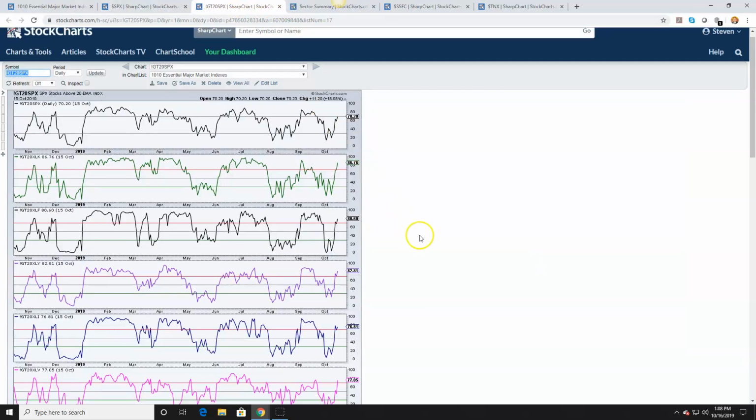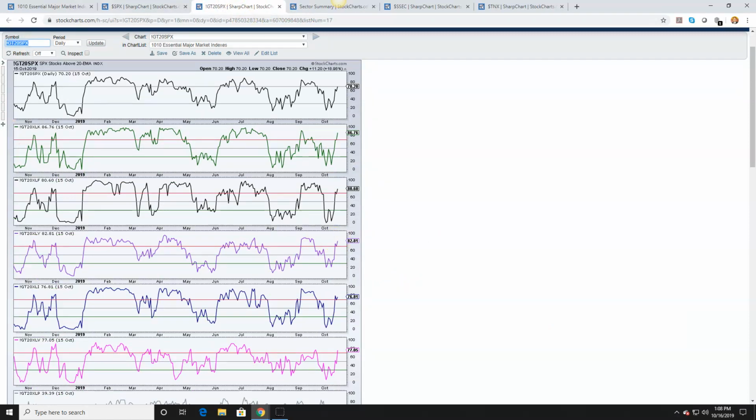Now, if I look at the short-term breadth, I got to make the bullish case, because now you have 70% of stocks in the S&P 500 above their 20-day EMA. It's hard to be bearish, right? So I think that's a check mark in the bull camp.